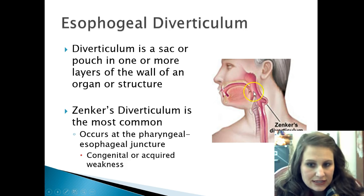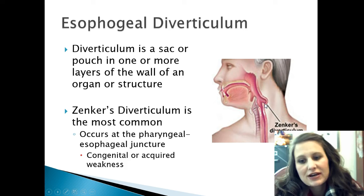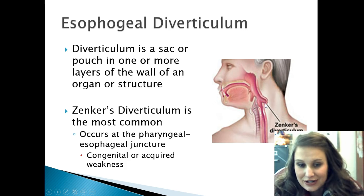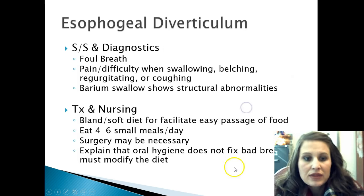And typically, it's going to affect men more than it will women. But basically, it occurs at the pharyngeal-esophageal junction, and it just creates a little pouch. Problem is, with this pouch, food can get trapped back there. It can be congenital or it can be an acquired weakness, but it's just that little pouch right there.